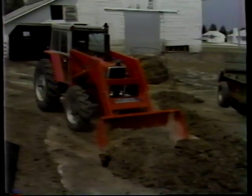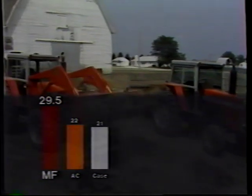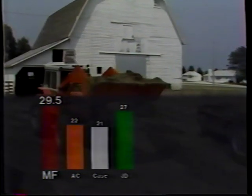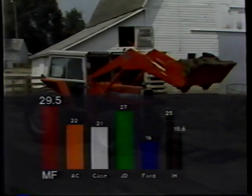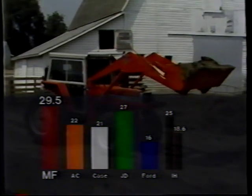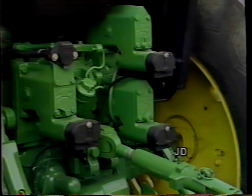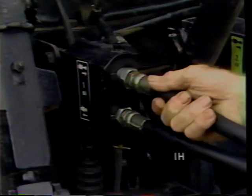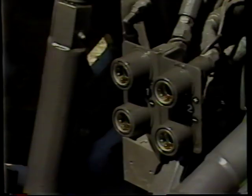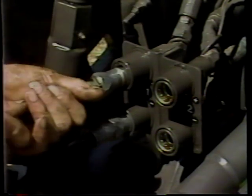That's a full 29.5 gallons of auxiliary flow, compared with only 22 in Allis-Chalmers, 21 in Case, 27 in John Deere, 16 in Ford, from 18.6 to 25 in International Harvester, and only 21 in White. And while John Deere and International Harvester are making a big deal about switching to ISO couplers and tips, it's important to remember that Massey Ferguson has been offering this standard for years.